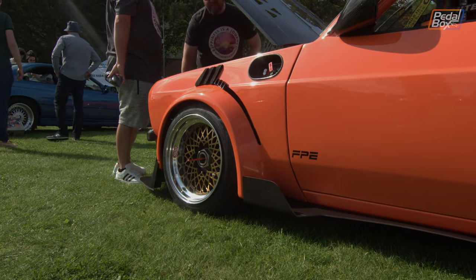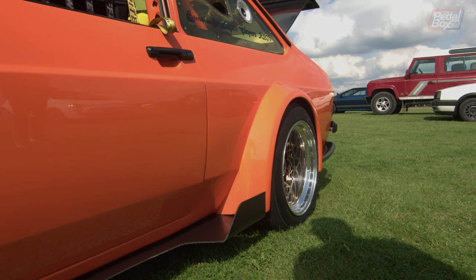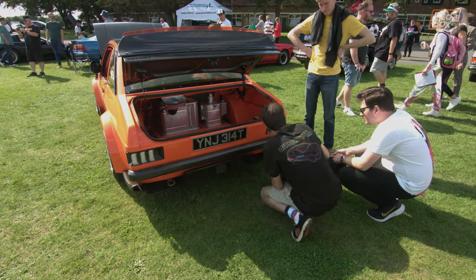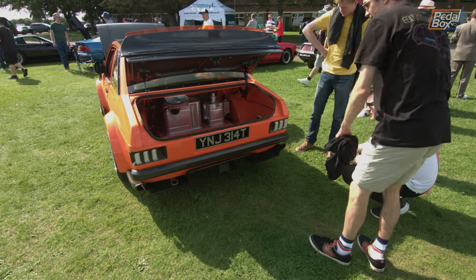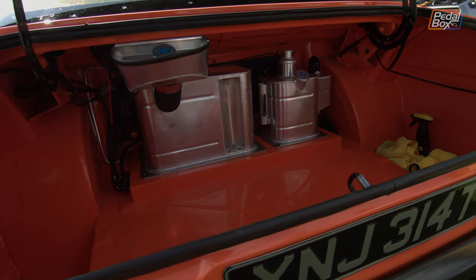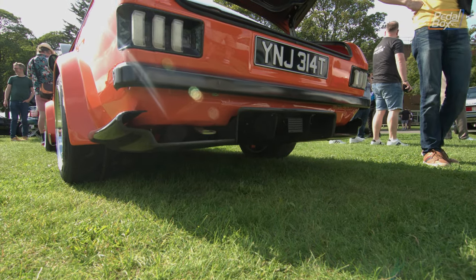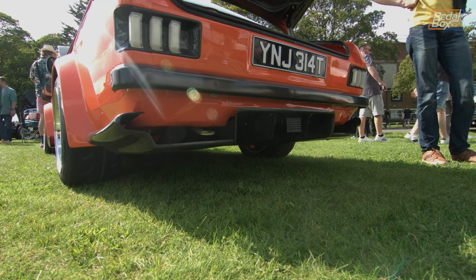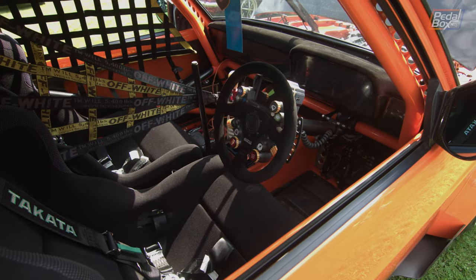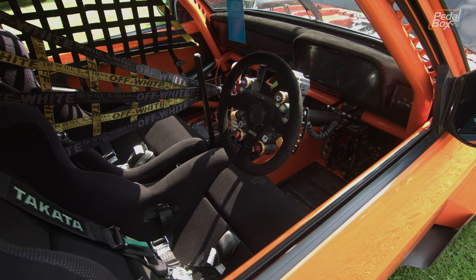The 1.6 has been replaced with a Cosworth YB engine packed with WRC pistons and rods, a dry sump system, Borg Warner turbos, 1000cc injectors, a charge cooler, and now has 600 horsepower running through a 6-speed sequential gearbox. Inside there's a full cage, a carbon dash, and lots of 3D printed parts. That gets you a Mark II Escort Mexico that'll crack a 10 second quarter mile. Not too shabby.